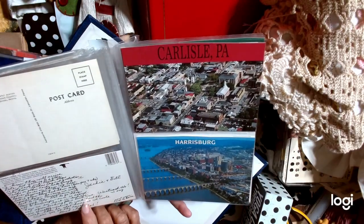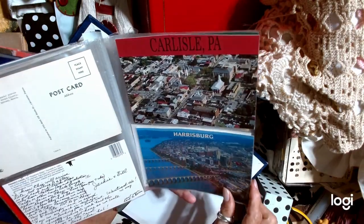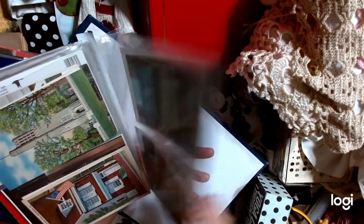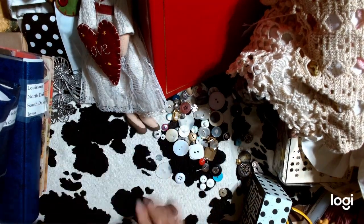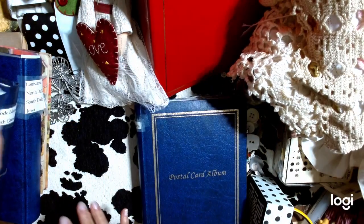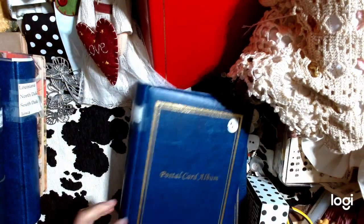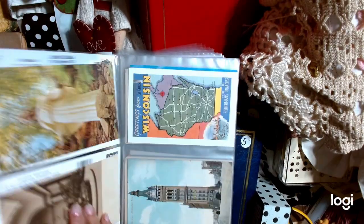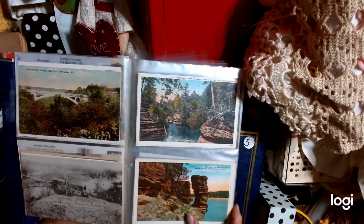See, there's one that they wrote on. Absolutely fun, fun, fun. And a journal cover all in one. Okay, get over here, buttons. This is also one that had come out, so I've got a journal cover. This is Wisconsin and North Carolina, which is my birth state. But some beautiful postcards.